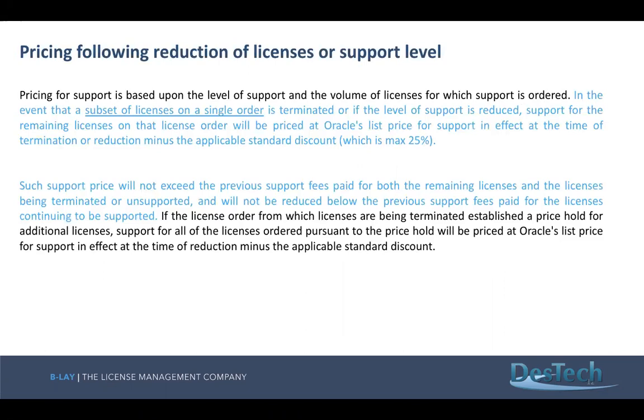Now, if we then go to the next clause that is part of that technical support policy, that is the so-called repricing policy, or as the formal clause says, pricing following reduction of licenses or support level. Now, what does this clause actually mean from a technical support policy perspective?